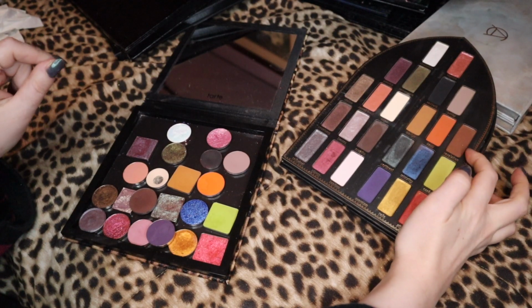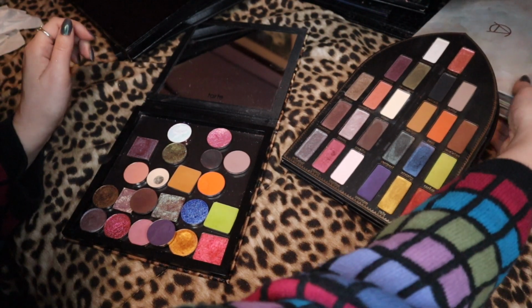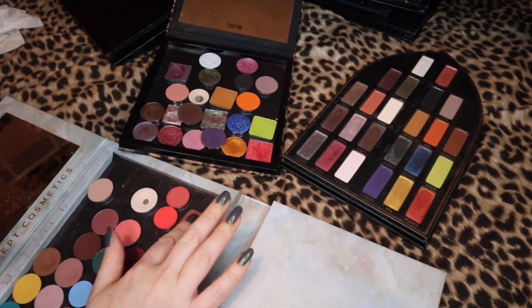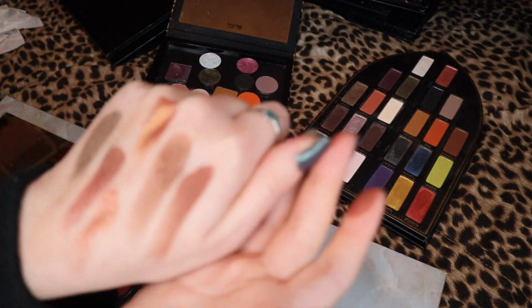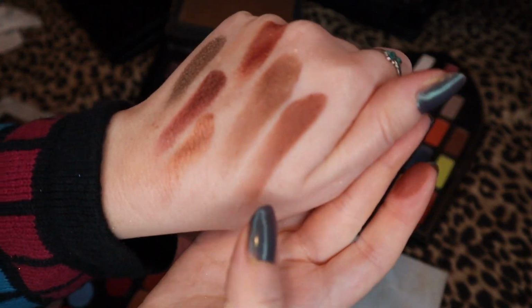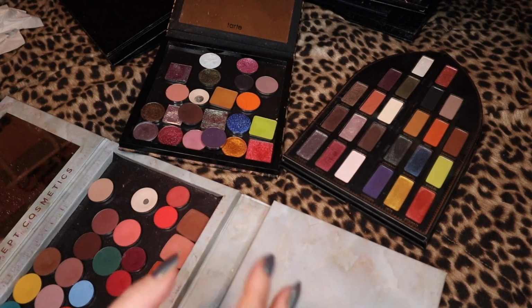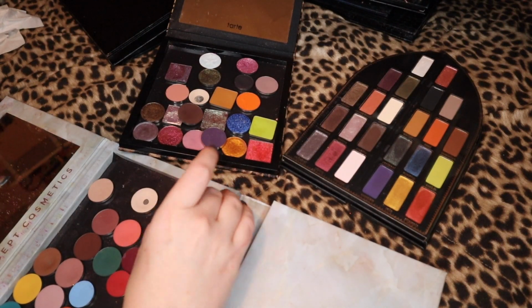Much too warm. Actually, for this one, I'm wondering if I have a depotted Tarte shade that might work. This shadow. Okay, it's not spot on, but I do feel like it's the closest, so I'm just gonna go with this because we're at the point anyway of just having to make an executive decision.